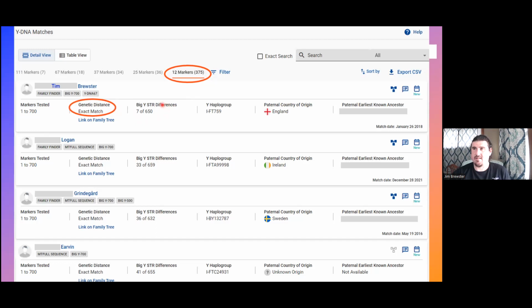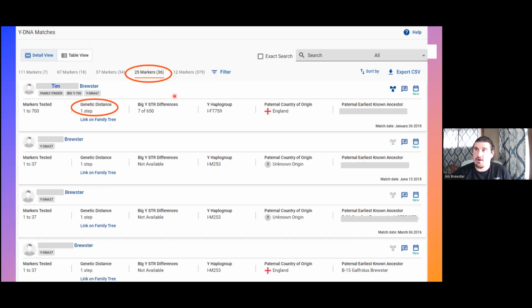Don't worry about anything that says big Y. I'm not going to talk about that here, but you can see here that I have an exact match, 12 out of 12. When we go up here to the next marker level, to 25, you can see that it's weeded out over 300 of these people. I now have 36 matches in common with them.